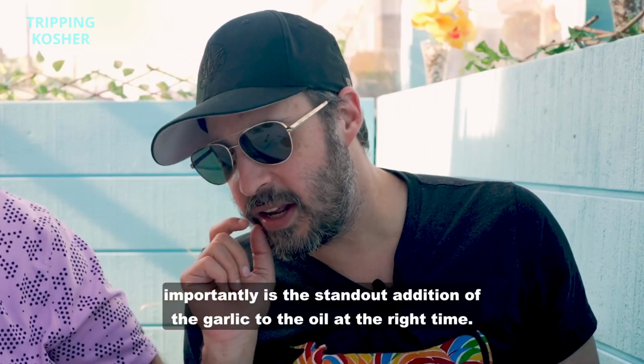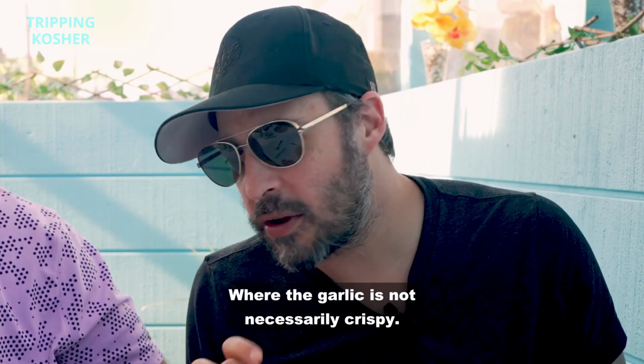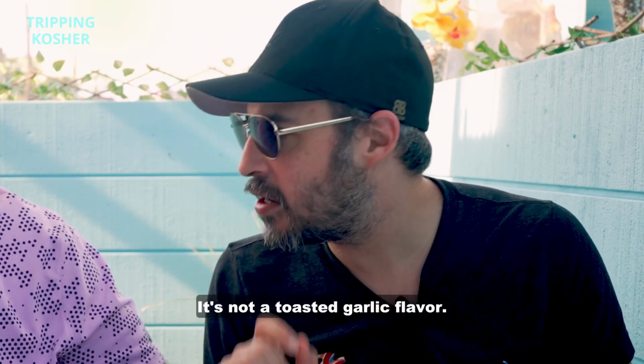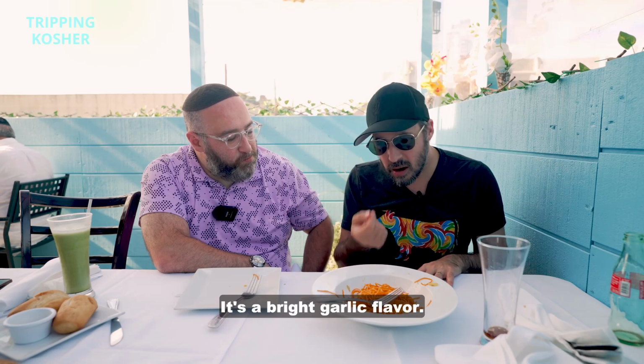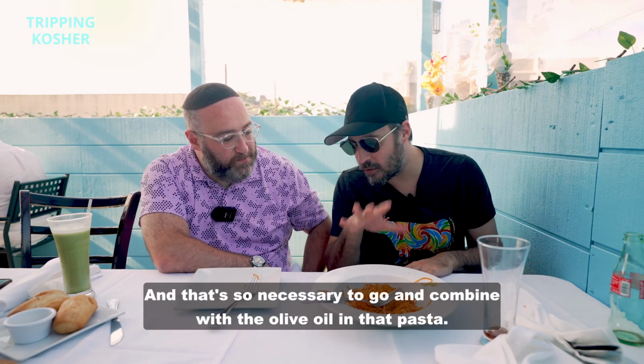Most importantly is the standout addition of the garlic to the oil at the right time, where the garlic is not necessarily crispy. It's not a toasted garlic flavor. It's a bright garlic flavor, and that's so necessary to go and combine with the olive oil in that pasta.